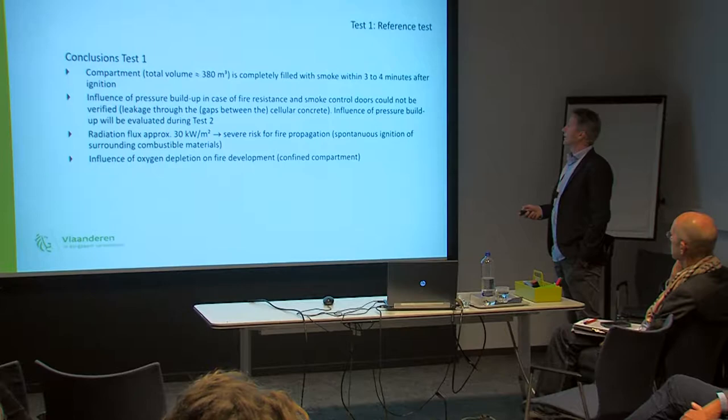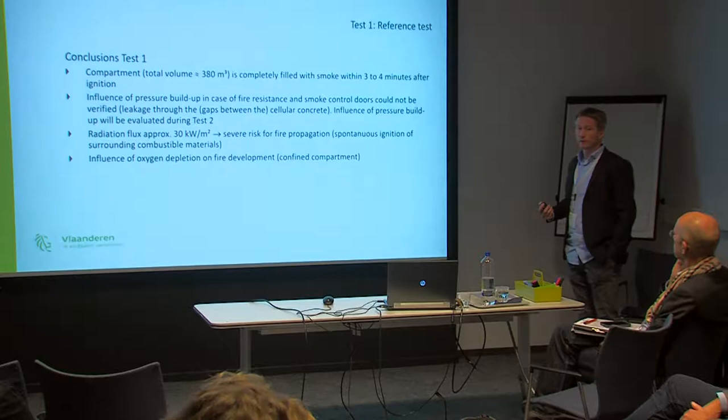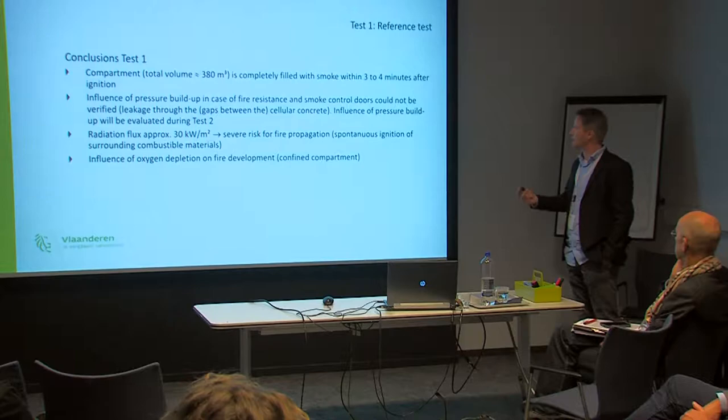So the conclusion of the first test was, it's completely filled with smoke within 3 or 4 minutes after ignition. So this is very rapid, because you have 380 cubes completely filled with smoke.